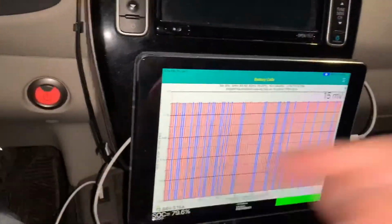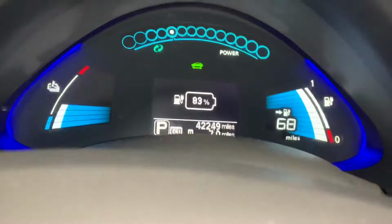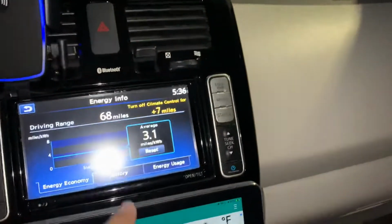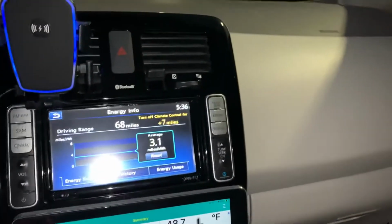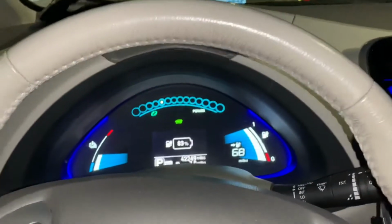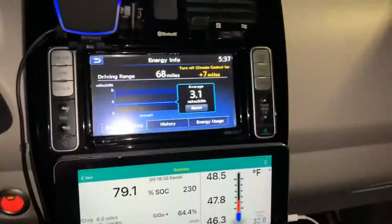All right. Okay, so I'm going to be leaving from Target here to go home, and I'm at 68 miles of range, 7 miles on my trip odometer, and I'm heading home right now. It shows 3.1 miles per kilowatt hour. I should see a 44.4 range versus the car showing 68 miles range. So it never gets me 68 miles. It probably barely gets me 30 to 40 mile range. So I'm going to show the real issue that I have at hand.